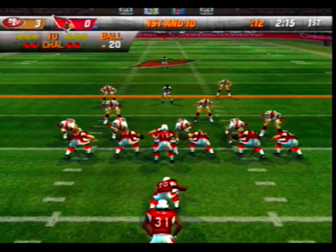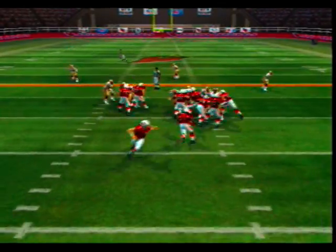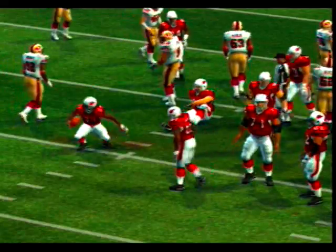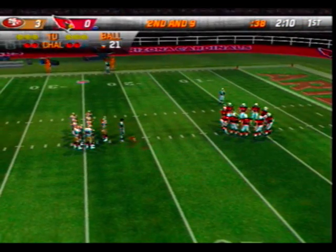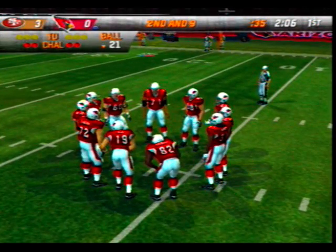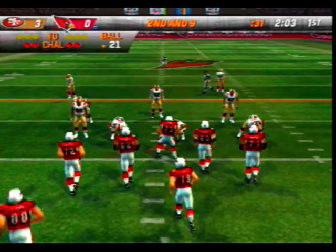The 49ers with a four-man front. Here we go. A little misdirection. Robinson is there for the tackle at the 21. But very little help up front, maybe a yard or two on the play. Ball on their own 21. Ball on the 21-yard line.